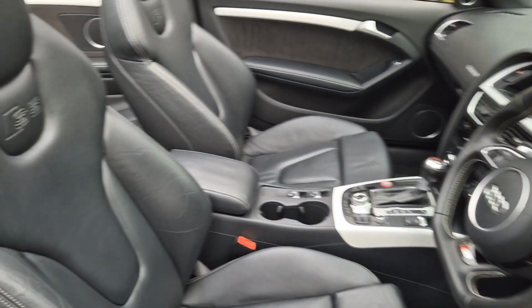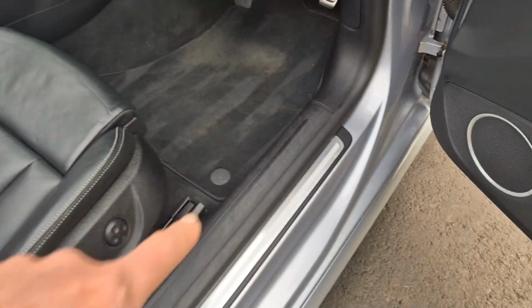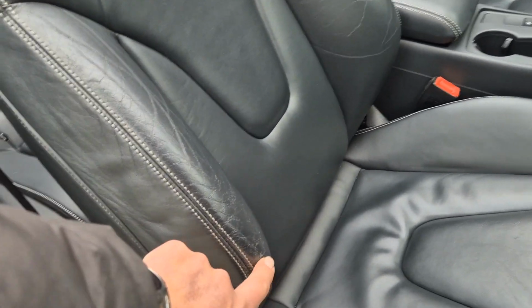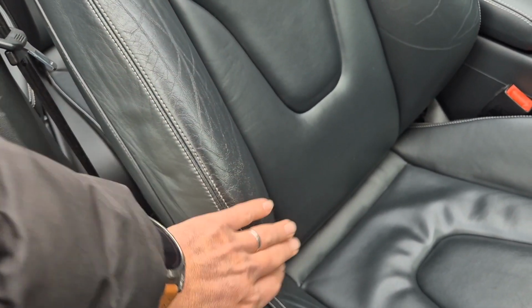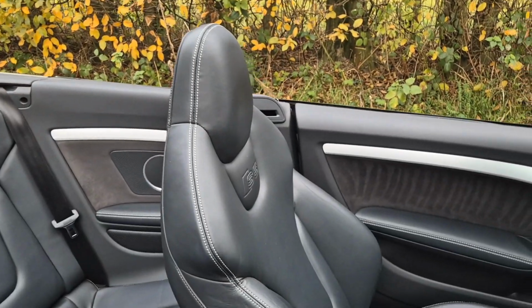Absolutely perfect condition on the inside in terms of all the trims, bits and pieces like that. Hardly any marks or anything to the side. Little bit of bolster wear just as you get into the car, as you would expect on these, but certainly not gone through at all. And again, presents really, really beautifully.